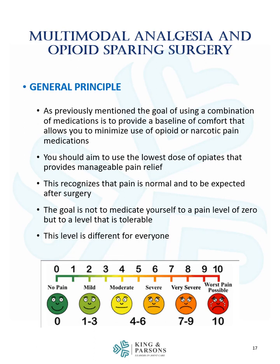As previously mentioned, the goal of using a combination of medications is to provide a baseline of comfort that allows you to minimize the use of opioid or narcotic pain medications. You should aim to use the lowest dose of opiates that provides manageable pain relief. This recognizes that pain is normal and to be expected after surgery. The goal is not to medicate yourself to a pain level of 0, but to a level that is tolerable. This level is different for everyone.